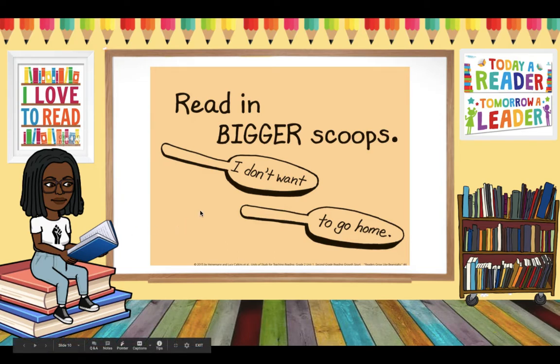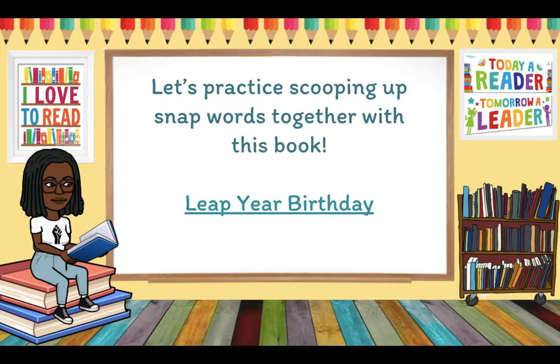And it says, be careful, you want to make sure you read in bigger scoops. I don't want to go home. All right? Now, let's practice scooping up snap words together with this book.